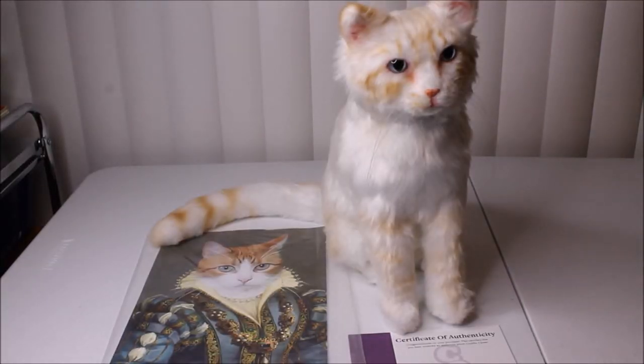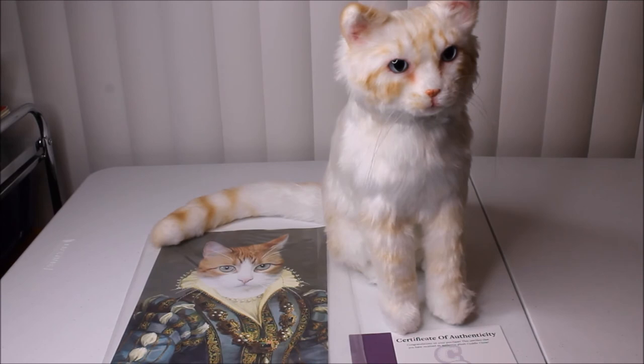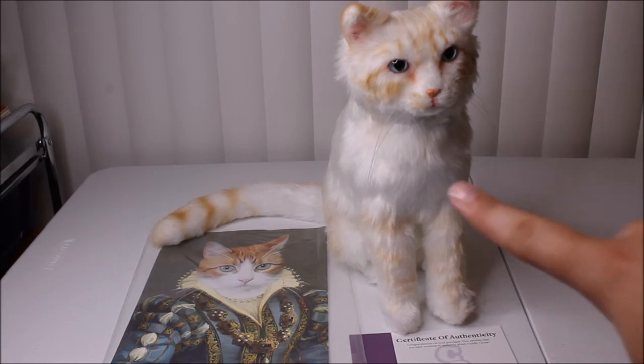I do not regret ordering either one of them. They were both very expensive, but I am happy with my items. I wouldn't want to return them or change anything. I'm very happy. I will say that I kind of want more Cuddle Clones of some of my other cats, which is kind of ridiculous, but they're very cute, and even though they're expensive, they're just very fun to get.